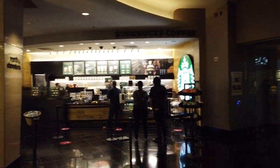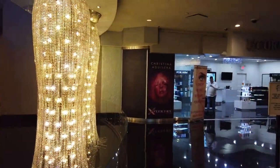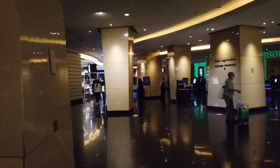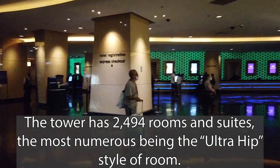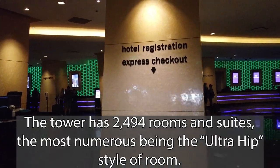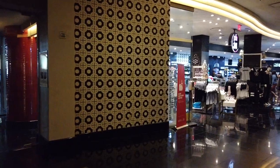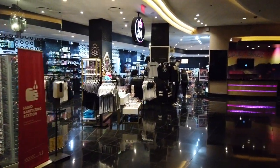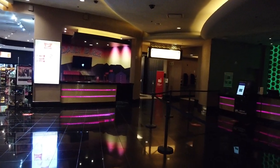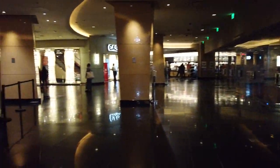So we have the Starbucks over here, North Elevators, and the liqueur shops. Not the liquor shop, liqueur. It's a little different. So if you're checking into one of Planet Hollywood's 2,490 rooms, this is your express check-in and hotel registration and express checkout too, as well as the 24-hour Planet Hollywood store. And then you're gonna have your elevators on this side over here to get to the rooms, but I've showed you guys the rooms on the channel already, so you guys can enjoy that video in the upper right-hand corner of the screen.